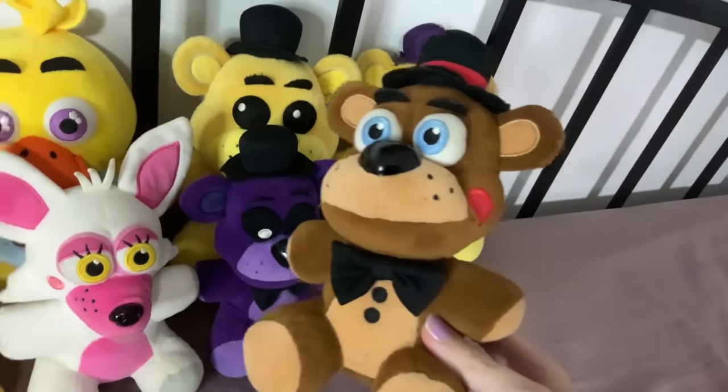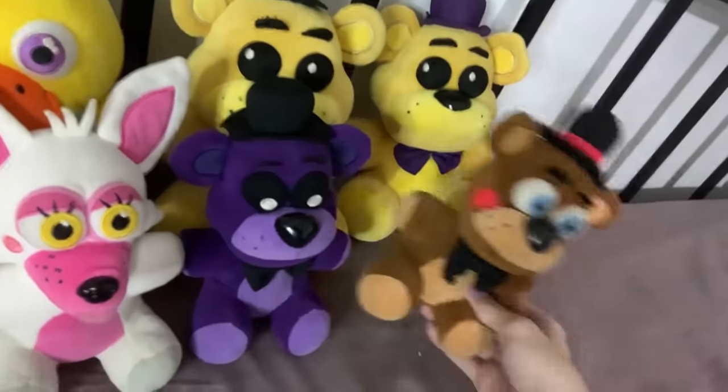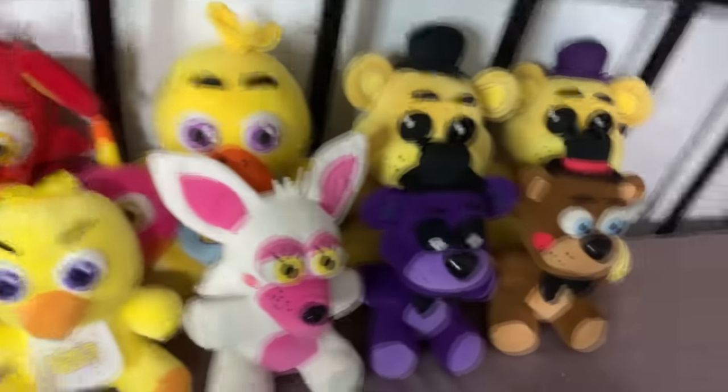And here is the GameStop exclusive Toy Freddy. His hat is peeling a bit, but yeah. Sadly, my Wave 1 is still technically not complete. As I said, I don't have Golden Freddy, but maybe one day I'll get them.